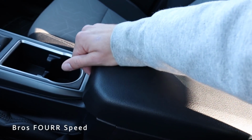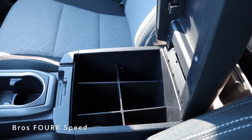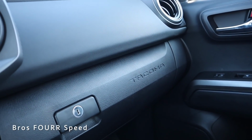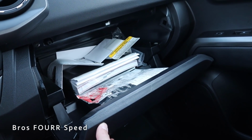And then grabbing the front of the center armrest, you can open this up, and we have quite a lot of storage space in here with USB ports, so that's very usable. And then taking a look at the glove box now, we have Tacoma stamped into the plastic. This is lockable. Opening this up, we have a lot of space in here as you would expect.